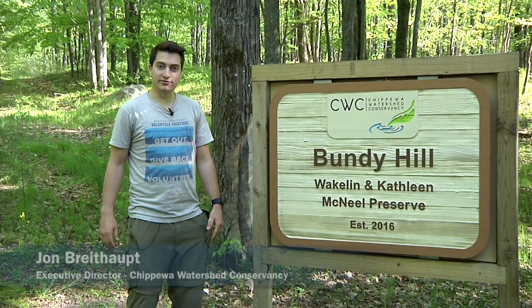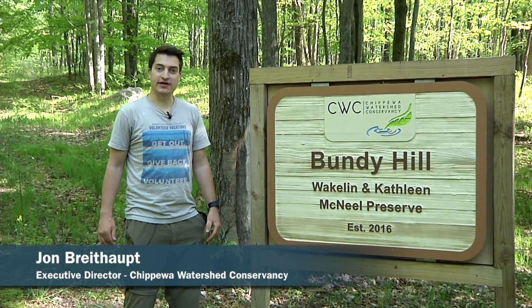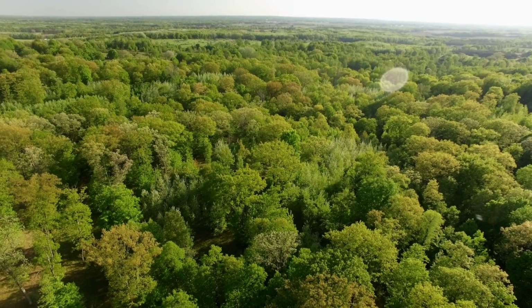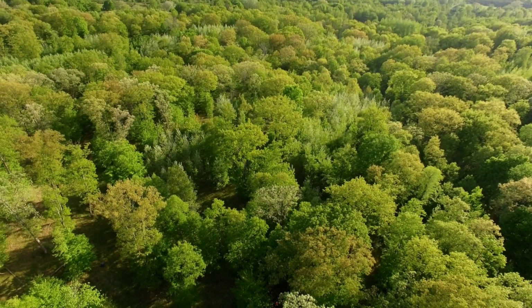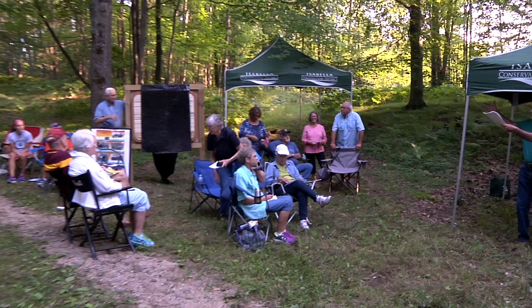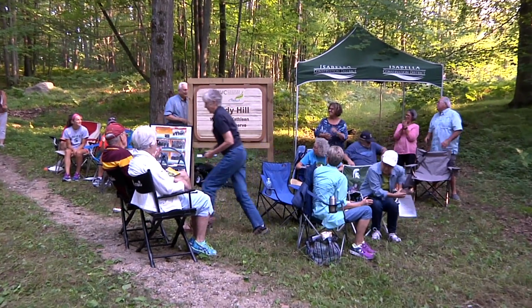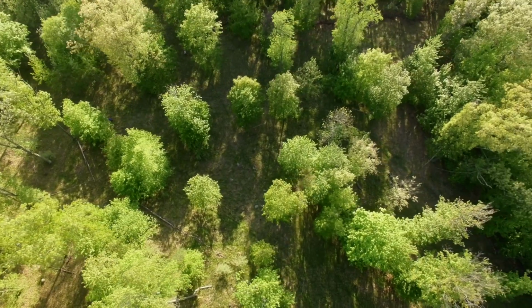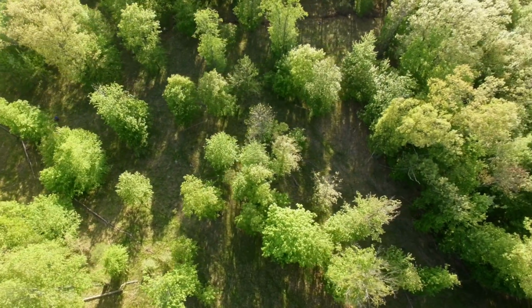So we're at the Bundy Hill Preserve today. It's a 100-acre permanently protected nature preserve owned and managed by the Chippewa Watershed Conservancy. It was purchased in 2016 after we raised nearly $250,000. It protects rolling forests, the highest point in Isabella County, and some very interesting geologic features.